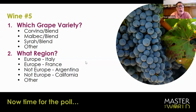Now, then we have Malbec or Malbec blend, usually deeply colored, focused on Argentine, but don't forget our friends in Cahors. They make it a little bit leaner and meaner and harder. Syrah or Syrah blend. Think about what you know about Syrah wines and Shiraz wines around the world, and other. Now, where could we be within our Europe options? We could be Italy, certainly for the law firm of Corvina, Rondinella, and Molinara. There's a little bit of Syrah there too, not much Malbec, and of course others. France could be Malbec and it could be Syrah blended or in pure forms.